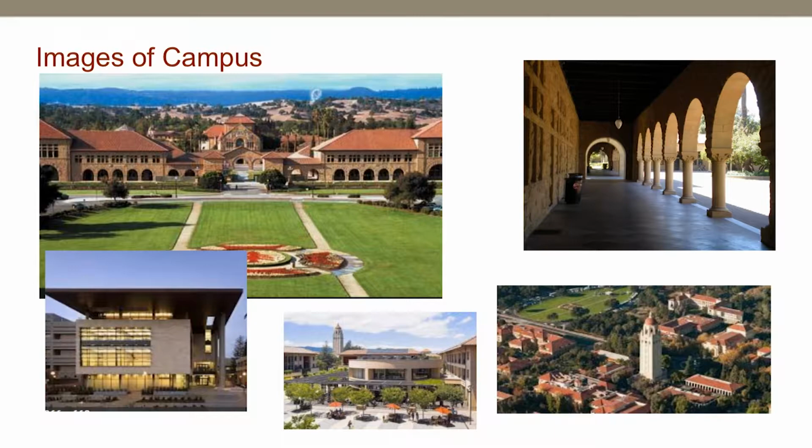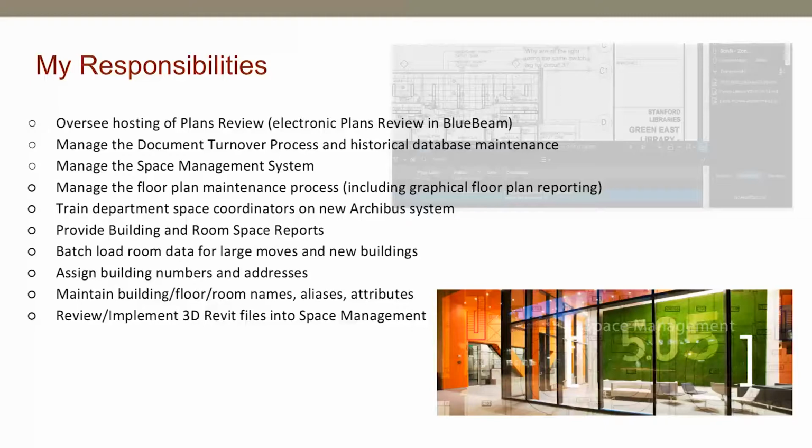I love it. So my responsibilities are a kind of a wide range. We oversee the plans review process. So we are paperless now. We receive PDF files for plans review, and we host that in Bluebeam. We have committees and commenters that will then go in and comment inside of Bluebeam, like the Fire Marshal's office and EH&S, various groups on campus, the grounds people as an example. We also manage the turnover process. So we get all of the documents at the beginning and then all of the final documents at the end. We put that into a document management system that users can then pull up the information online.